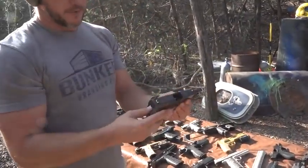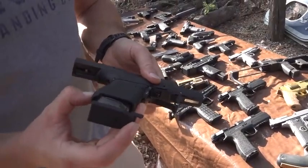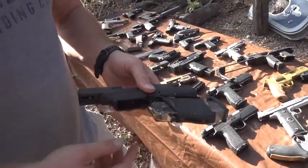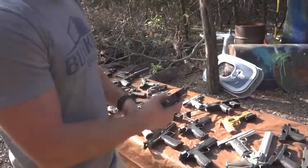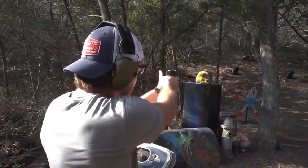This is a Glock 43, but if you notice, it's got a cut here because it's actually been modified to fold, so you can fit it in very small places. Interesting concept. I don't use it a whole lot, but it is kind of interesting.